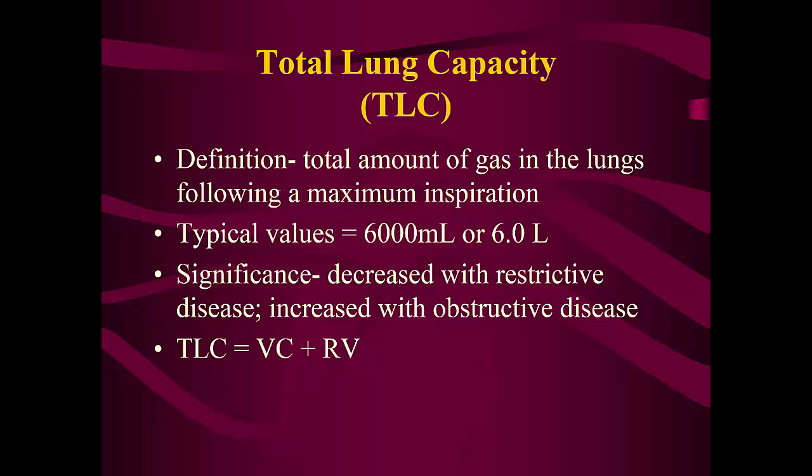Now the total lung capacity. The definition here is the total amount of gas in the lungs following maximum inspiration. And so typical value is about six liters. The significance is it's decreased with restrictive disease and increased with obstructive disease. So the TLC, and again here you can add the four volumes together or any version of a number of ways, the vital capacity plus a residual volume, but you can get it a number of ways.